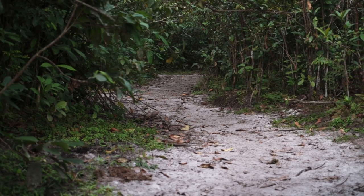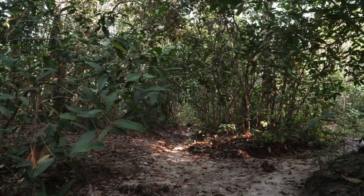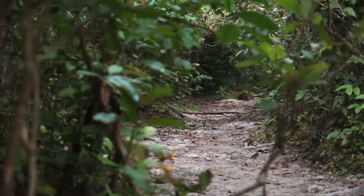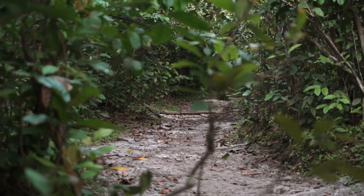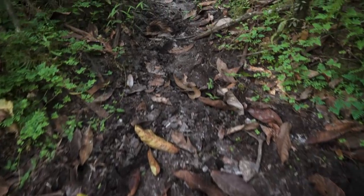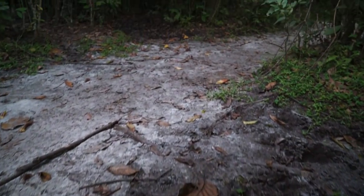Something big made these paths. Forest elephants. They're related to elephants found elsewhere in Africa, but are perfectly adapted to life in this thick maze. And considering their size, they're surprisingly hard to find.